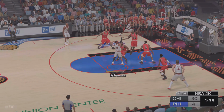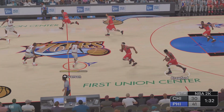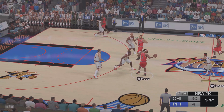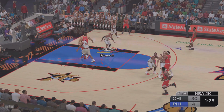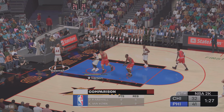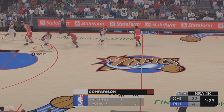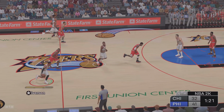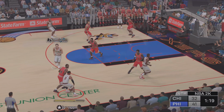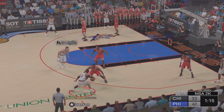Here's Iverson. And it's Chicago with the rebound. Outside Rose, trying to find Chandler. He's got it now. Oh, such a beautiful pass to set that one up. Yeah, the pass might have been pretty, but the finish was angry. Well, you need both to make it special, and they pulled it off just right.